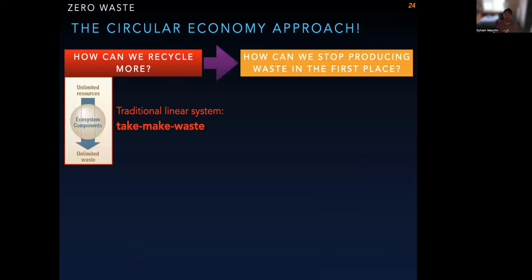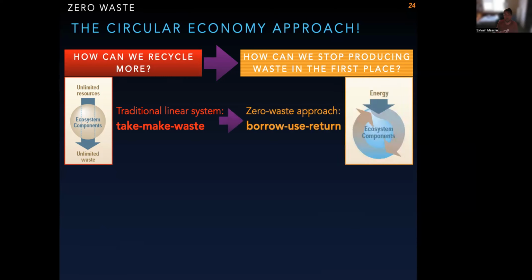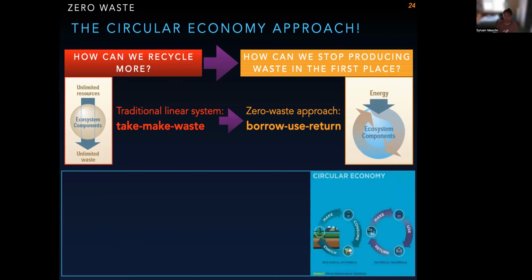And so instead of having this idea of we take from nature, we make, and then we dispose, we waste it, we need to go towards what we call a circular economy, with a zero waste approach where everything is in some way a loop, more like what happens in an ecosystem, this idea of borrow, use, return. It's really more like the nutrient cycle inside of an ecosystem, developing what we call a circular economy.